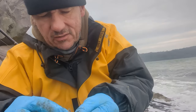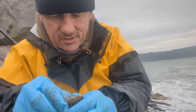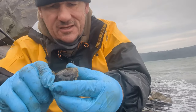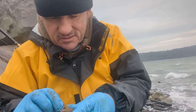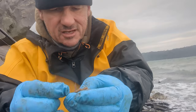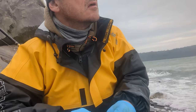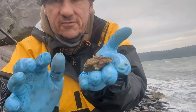So there you go, all the bits off where the legs came off. Try and get as much of that off as you can without damaging the crab too much. Like that. Right, then the back, if you press in the sides, then that will come off quite nicely. Just inside here as well, there's a bit of hard shell just inside where the lungs are. Try and get rid of some of that as well. Like that. Now all I've got is soft crab there.